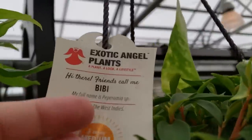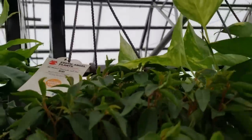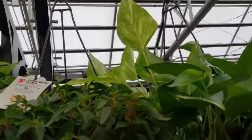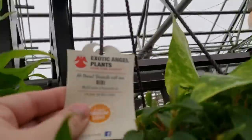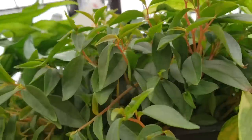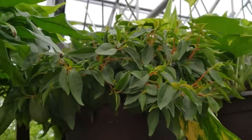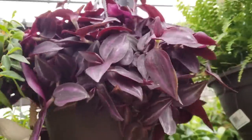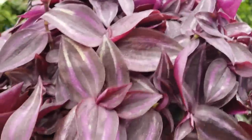Some kind of peperomia. Does that mean that they don't have a name for it? Isn't that what it means when it says Peperomia SP? It's just kind of a species. They don't really have a name for it. It's really pretty. Oh, look at this. I love this stuff.